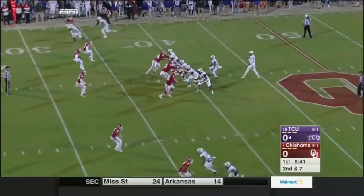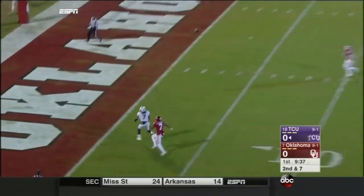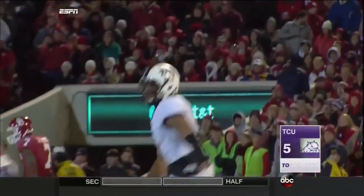Tempo, all that great. That's why they want to play fast. Going to go long again. Got the sprinter again. And he's got him again, and it's a touchdown. Perfect throw to Listenby. 37-yard strike.